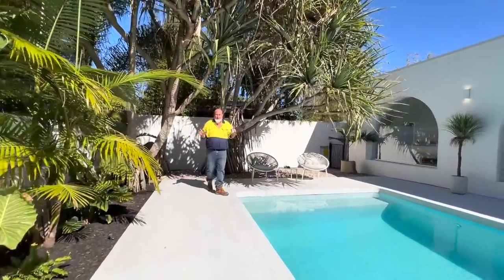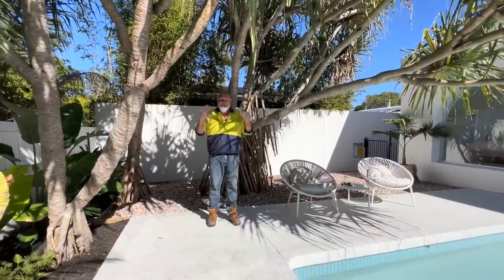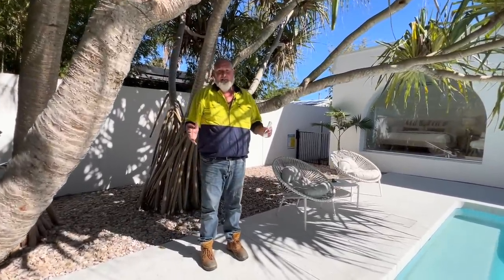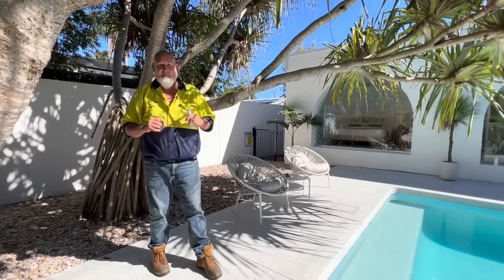And you know you're on the coast, Lizzie, when you see these beautiful pandanus trees. They are absolutely fantastic. I love them. It just screams Sunshine Coast, Gold Coast. I love it, love it, love it. This home is absolutely fantastic. It's 4 bedrooms, 2.5 bathrooms. Joe will take you through the inside and give you a look in there.